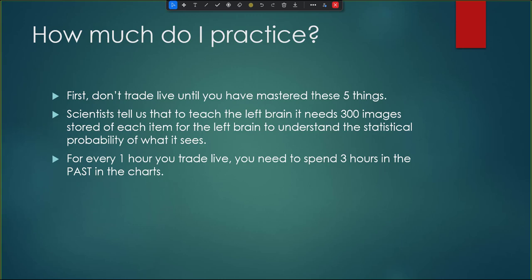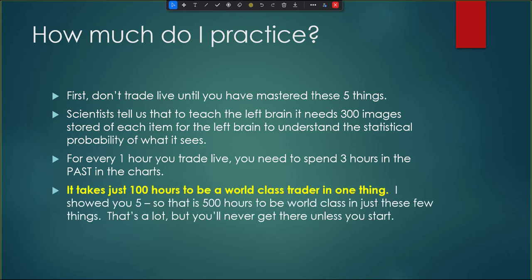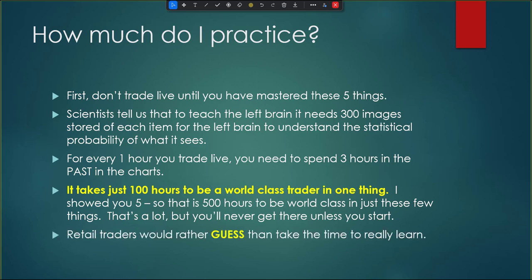For every 1 hour you trade live, you need to spend 3 hours in the past in the charts. It takes just 100 hours to be a world-class trader in one thing. I showed you five. So that is 500 hours to be world-class in just these few things. Well, that's a lot. Yeah, it's a lot, but you'll never get there unless you start. Retail traders would rather guess than take the time to really learn. Do you really want to learn to be a professional trader?